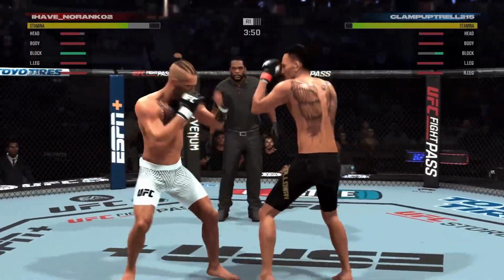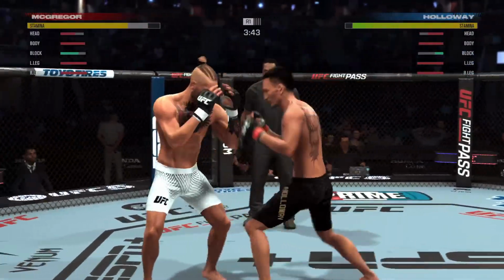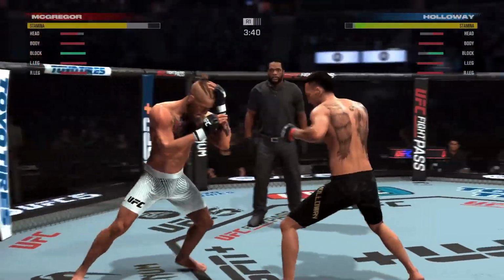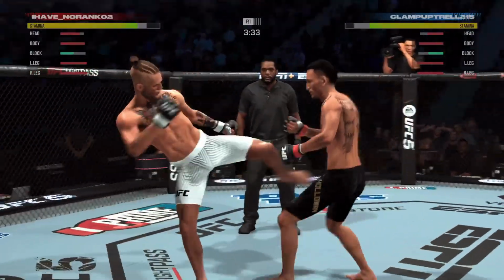Well, you see him land the jab there. He's got the reach advantage. You might as well use it. And now leather being thrown on both sides. So more output, at least in the early going.